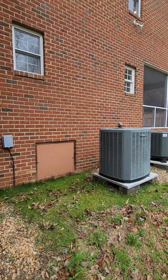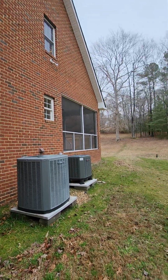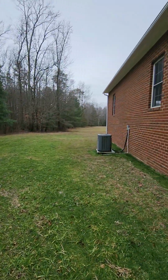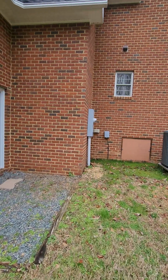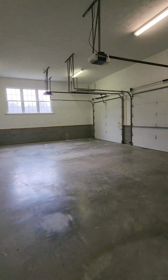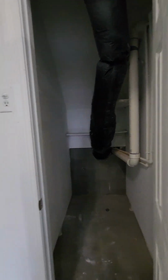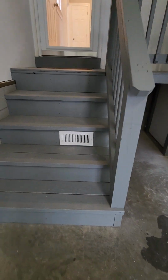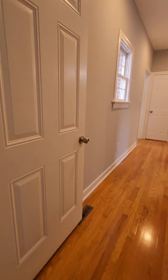These are your HVAC units and your crawl space access. And this is your AC unit for the room over the garage. So you have a triple system. Closet, and they did run ductwork in the garage so that it can be not so cold in the winter.